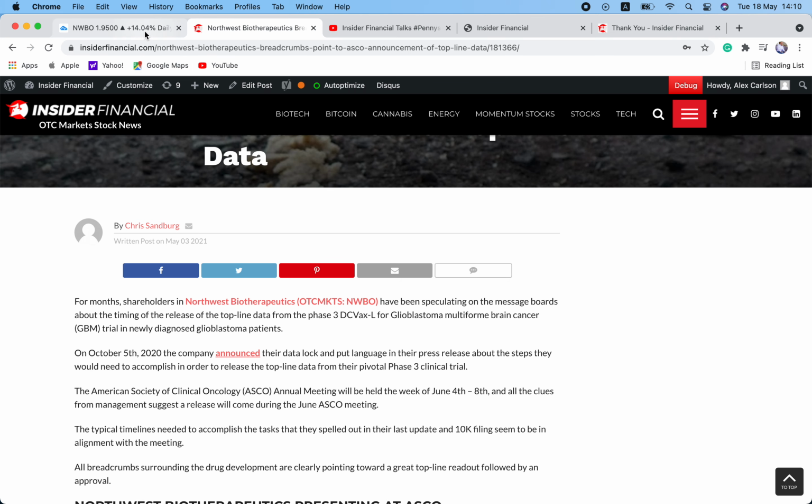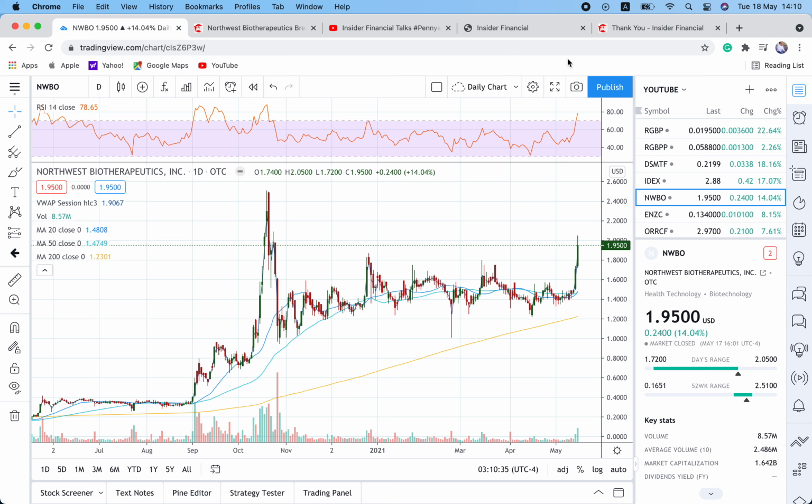So this one really has huge potential. The study is for glioblastoma, which is brain cancer. There's no known cure. This study has been 15 years in the making. So if the data is strong, I mean, this thing is off to the races. I've heard estimates, if it's positive, where the stock could be $10, it could be even $50. So a lot of exciting things if this NWBO data is positive.